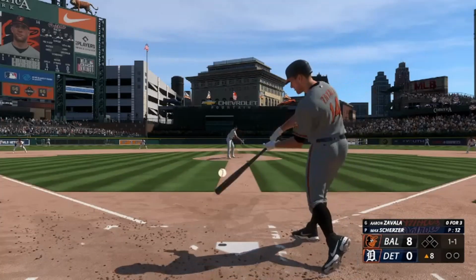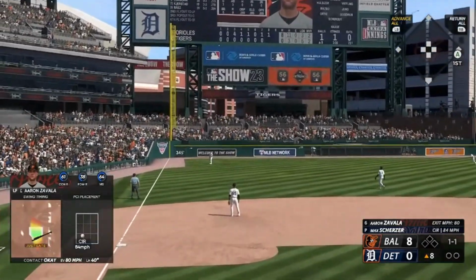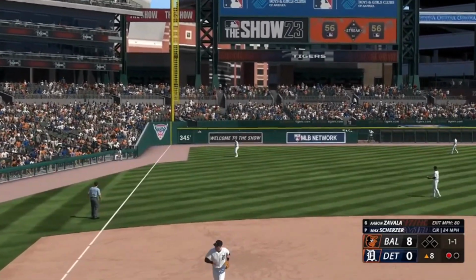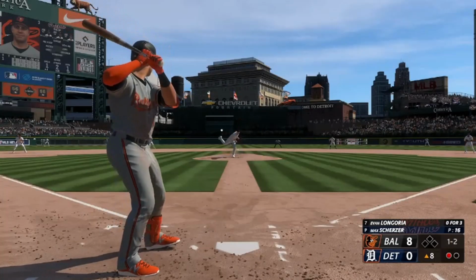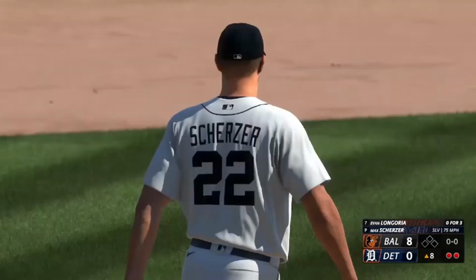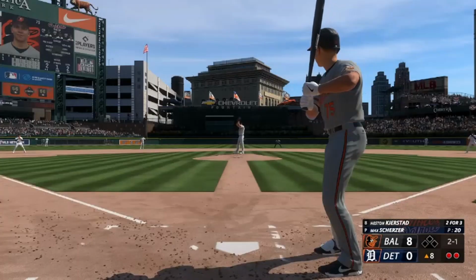Aaron Zavala, 0 for 3, looking for his first major league hit. Sends that one to left. That's going to be caught, though, by the left fielder, Nico, for out number 1. Up comes Evan Longoria. Longoria, who is hitless so far in this game, remains hitless with the strikeout right there. Scherzer, still showing you he has it in the tank at his old age.